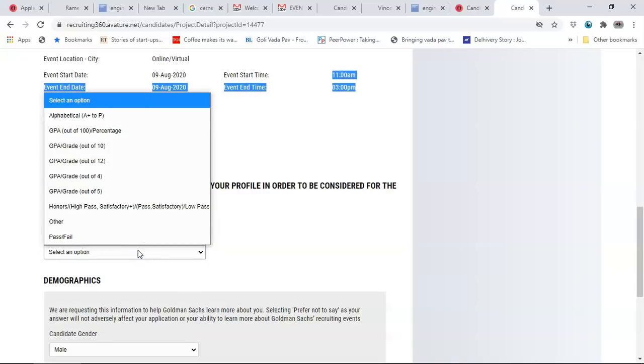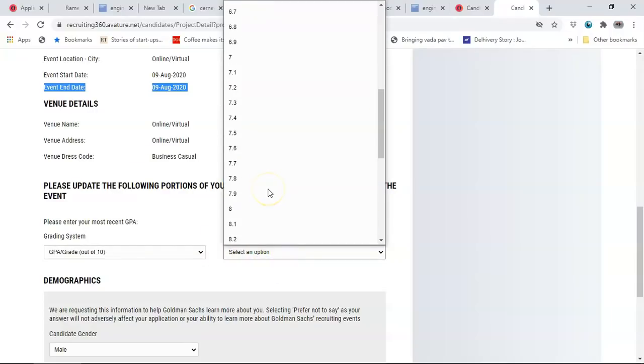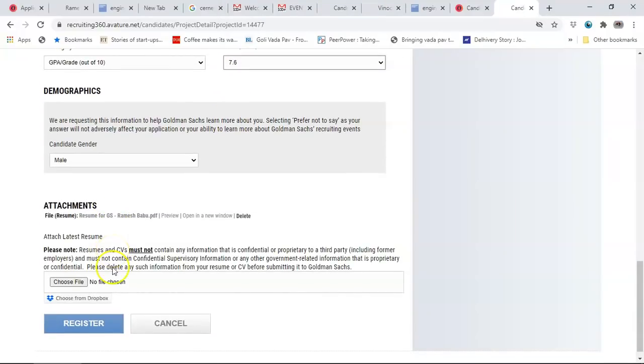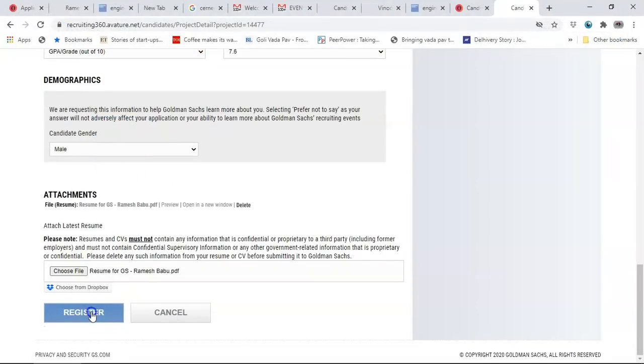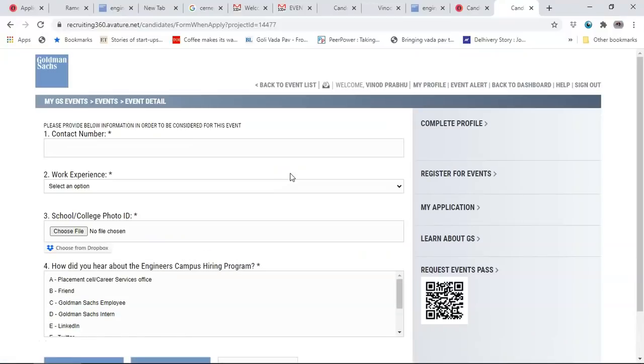Click on grade, GPA out of 10, and mark GPA. Let's say you are at 7.6. And demographics, you enter again. If they're asking for more details, you click on male, candidate, gender. Again, you attach your resume, the latest resume. If you don't have a latest resume, let it be, and then click on register. Once you click on register, you will be registered for this particular event as well.